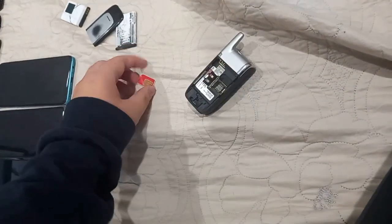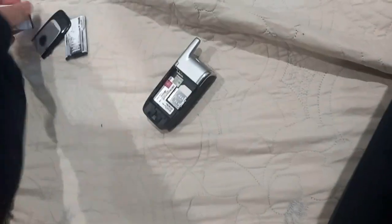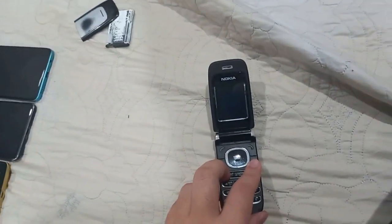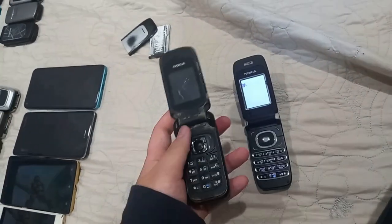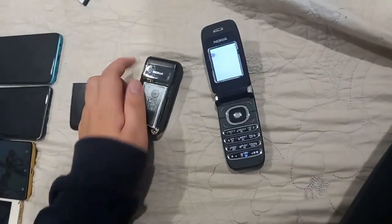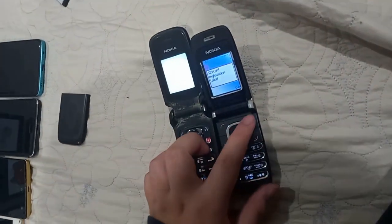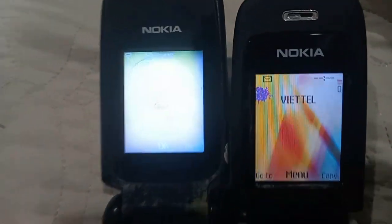And put a SIM card in it. This one is a Chinese device, so it doesn't have a Vietnamese option. Next is the 6085 that I also got from the same place as this one. This one doesn't require a SIM card, so I'm able to turn it on without one. The polarizer is broken though. Yeah, you can see the polarizer is broken.